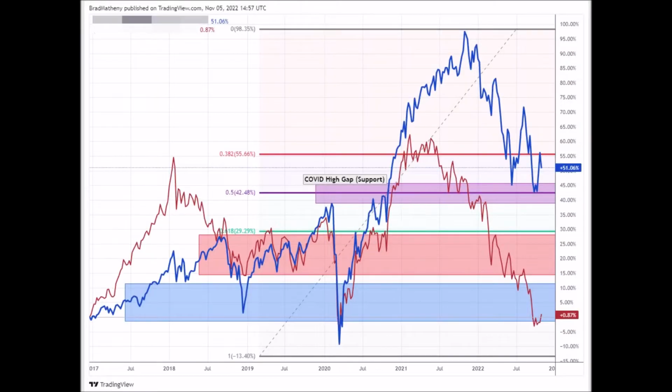Good morning, traders. Today is November 6th, Sunday. It's early in the morning. We've had a time change, and we're going to go over the custom index charts today.